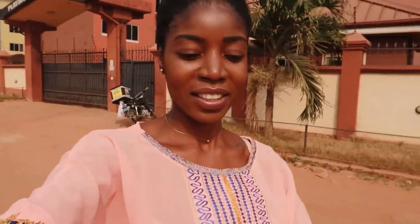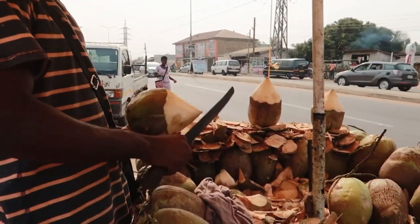Yay, just left home. Kind of show you what my neighborhood looks like. Okay, on my way. This is where I live. Look at all the kids, they're so cute. Like, what is she doing? I'm vlogging. Okay, okay.